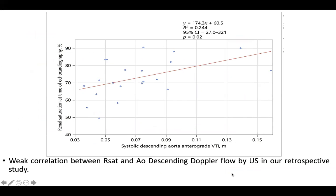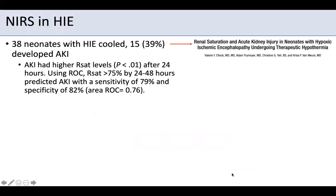of the descending aorta. What about other populations? This next group is the group of Dr. Chalk from Stanford, with whom I studied.